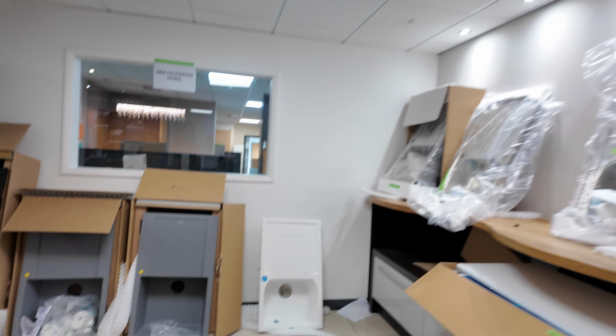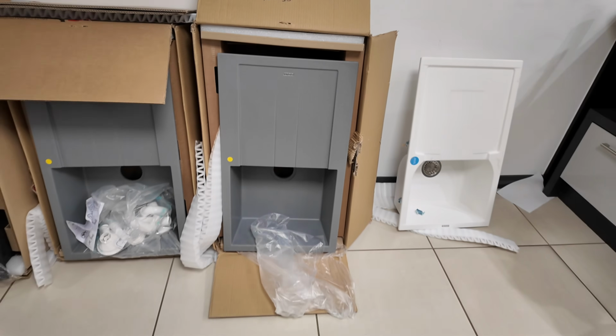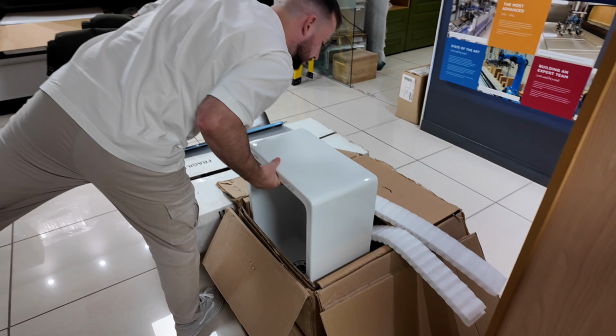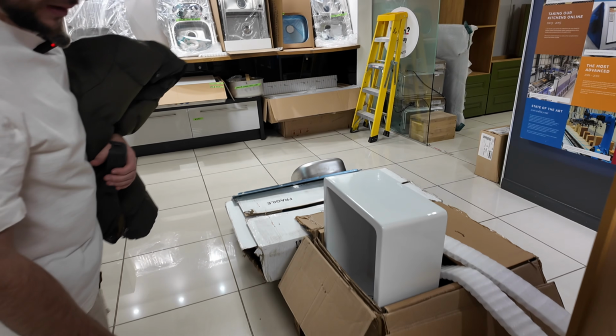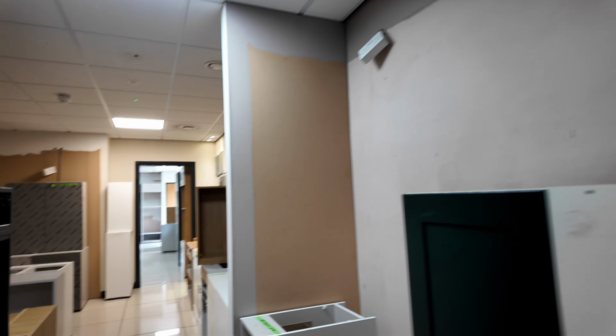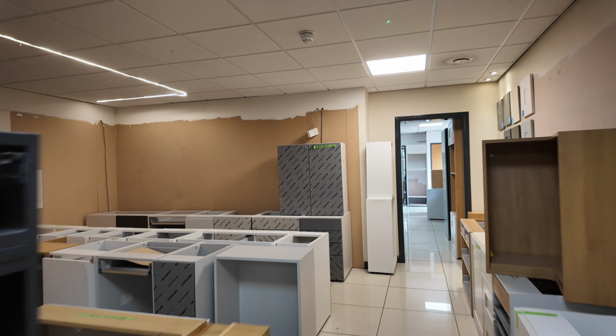So these are the sinks, like 150 quid. These are composite sinks as well. Like a whole Belfast sink. Again, more ovens. Oh, it goes around here like a maze. I actually really like this colour. Look at that, what colour's that?